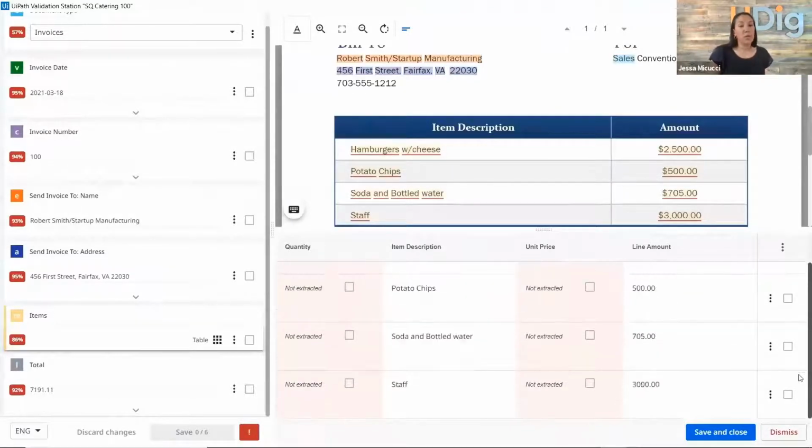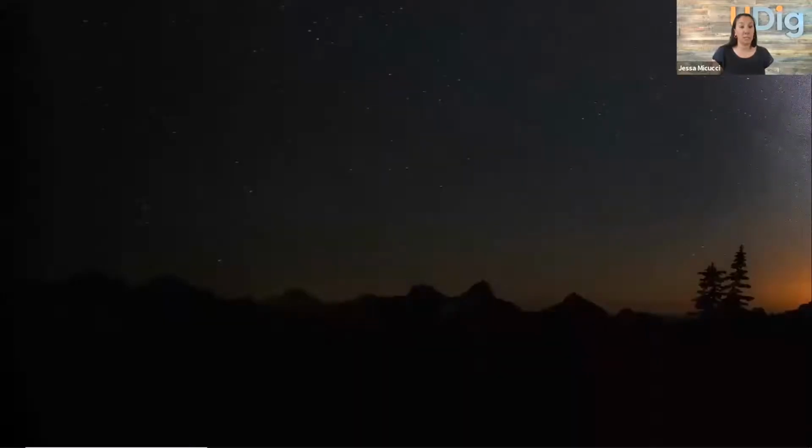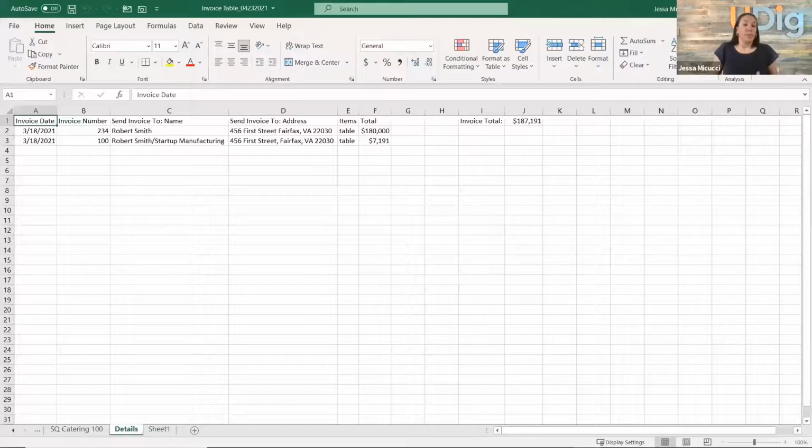So once you go through and confirm everything, again, you save and close. You're confirming the total, and now the 2 receipts have been exported. So like I said, we're putting this in Excel. Once it pulls up, you can see it has all the data we extracted minus the details in the table, which you'll see. You can see the street, the space was fixed.